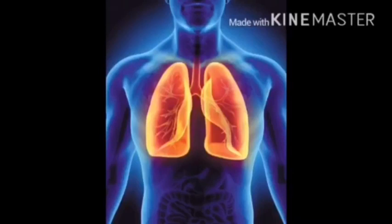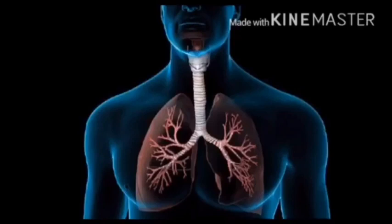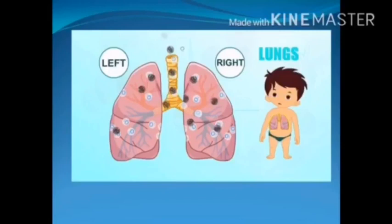You can actually try it. Start breathing in. Breathe in. As you breathe in, you feel that air is collected in your chest. And when you breathe out, the air that was collected in your lungs is flushed out via your nose. So, lungs actually help us to breathe. You can see here in this picture, there are two lungs present in our body, the one on the left side and the other on the right.